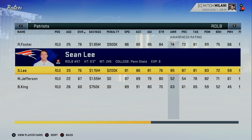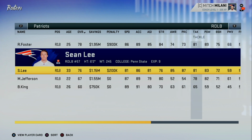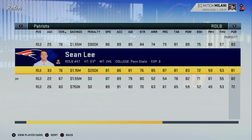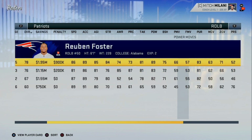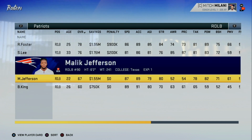Later on in the draft, I was just looking for guys that could fit a certain role. And for me, Sean Lee might actually become a starter as my second inside linebacker in the 3-4 and play kind of like a Teddy Bruschi role. He has 85 awareness, 87 play recognition, which is really good for where I drafted him. And he's good all around and a decent cover guy. So Sean Lee, yeah, he's going to probably play some snaps in my defense.